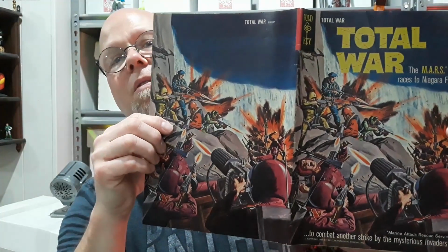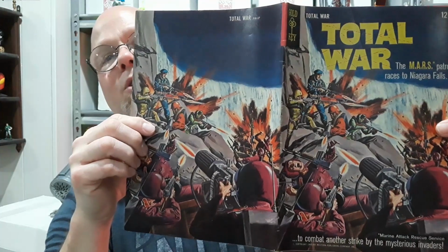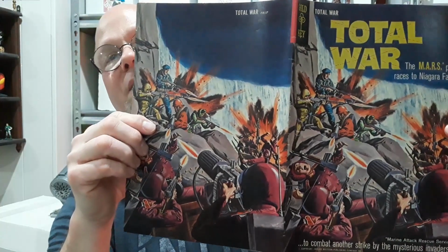It was good for me. I like the Total War books, the Mars books, Mars Patrol books, but this one also, of course, as the early ones did, has that double cover, the same image on the other side, on the back, but without the print. So just the virgin version there.